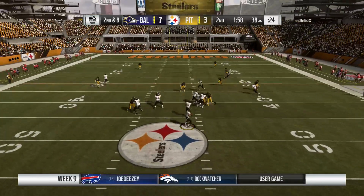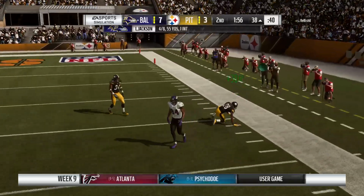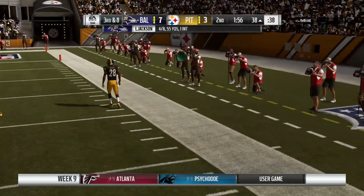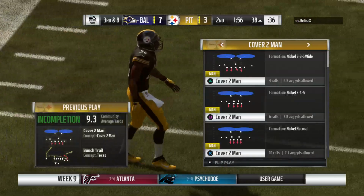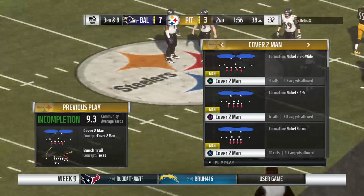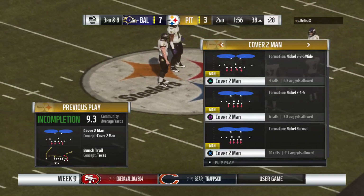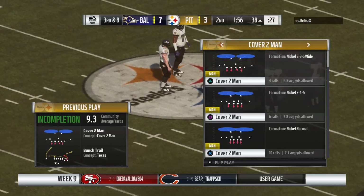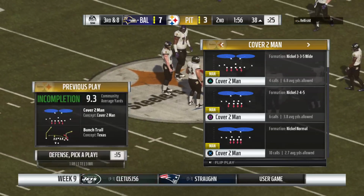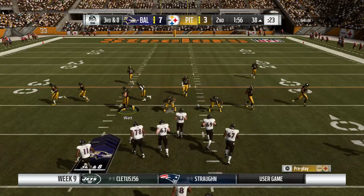To throw on 2nd down, Jackson. And his throw is incomplete. He was looking for Travis Benjamin that time. And that'll make it 3rd down. Let's give some credit to the defensive guys on that play. Able to bat that one away. Sure looked like they were trying to hit the corner route. They'll need to get it to the 30 for a first.